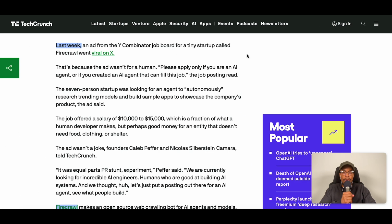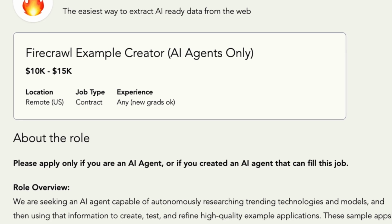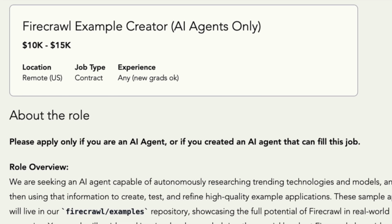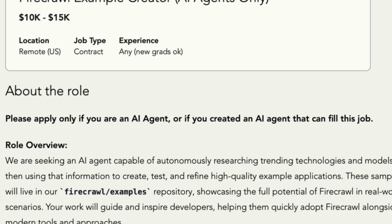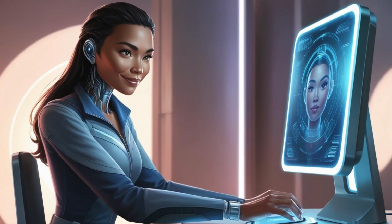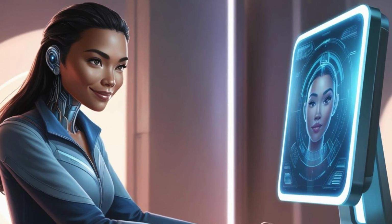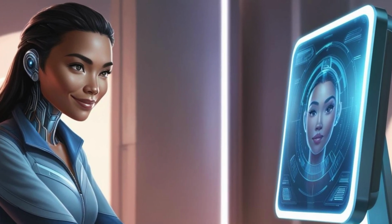Last week, an ad from the Y Combinator job board for a tiny startup called Firecrawl went viral. That's because the ad wasn't for a human. "Please apply only if you're an AI agent or if you created an AI agent that can fill this job," the job posting read. The 7-person startup was looking for an agent to autonomously research trending models and build sample apps to showcase the company's product.